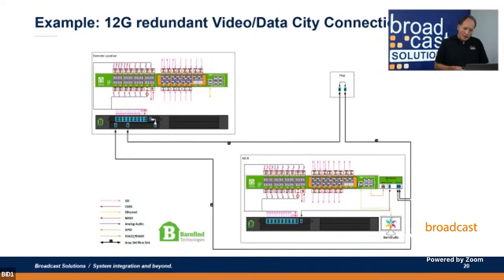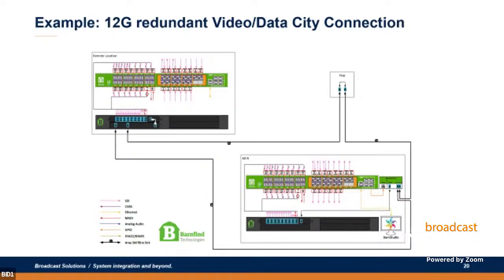Next example is a 12G redundant video data city connection. That means we have two boxes or two locations. On the right side, we have a master control room. We have a hub, which is just the optical bridge. And on the other side, it's a remote location. It can be a studio, a parliament or stadium, whatever. Or just two stage boxes, no matter what it is.